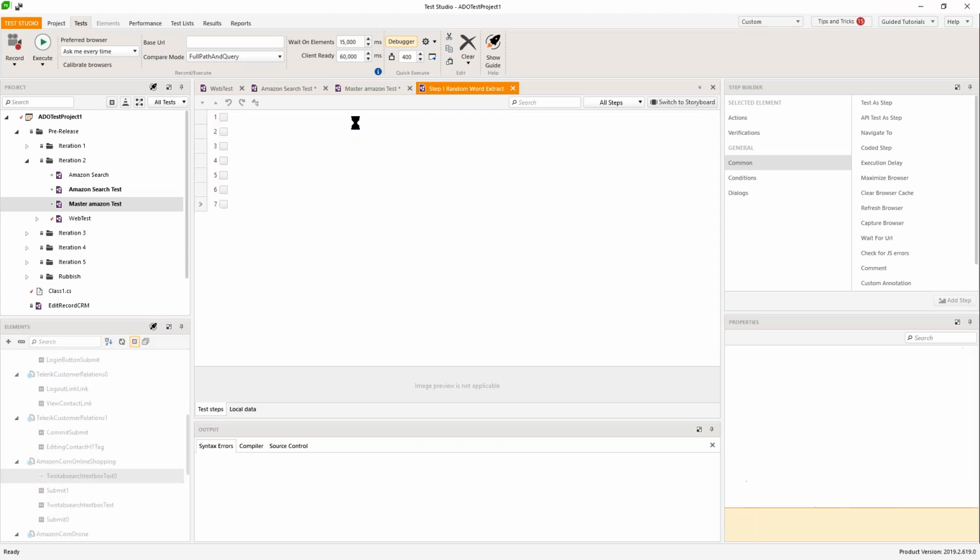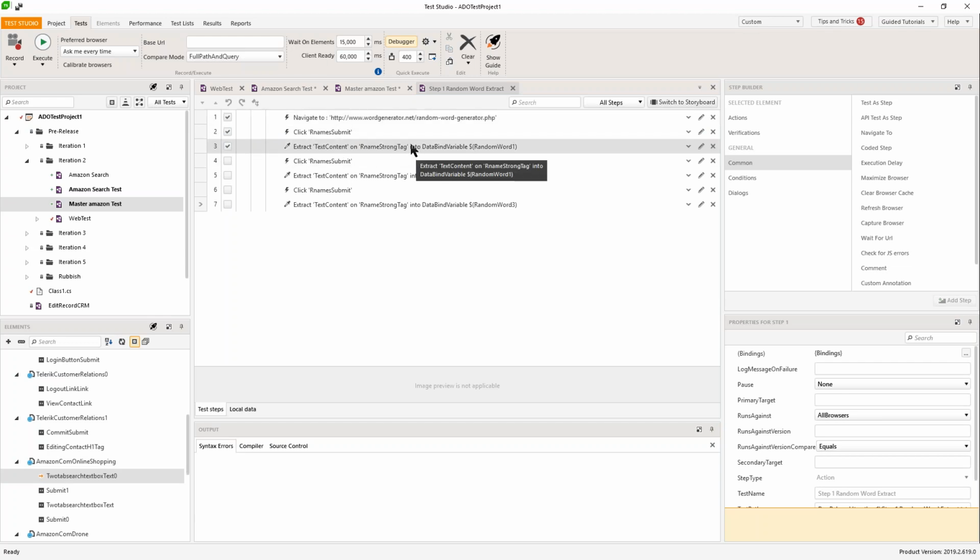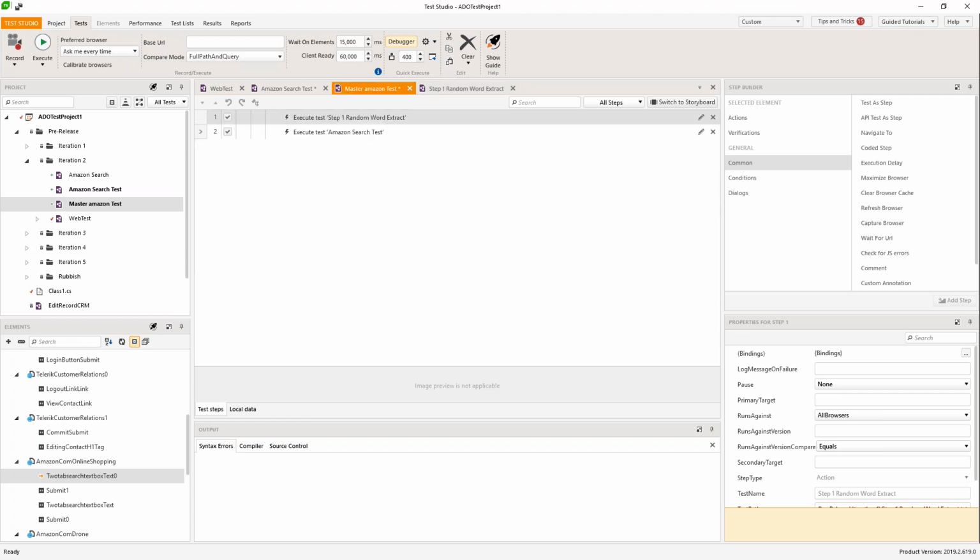Now I already had this one pre-built, but basically all it does is it goes to a random word generating website and it uses that extract function that I showed you earlier. Now I only need 1 random word for this test, so I've turned off the other steps, but I could use this to get me all sorts of different variables to set up my test. Now because I have this random word extract happening under this master test, I can actually share the value from the first test to the second test.